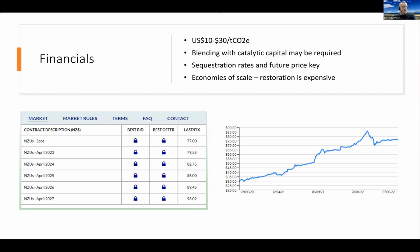But some of the advice that we've received is that because these projects have such considerable co-benefits, the biodiversity, the cultural, social elements that come alongside it, they're likely to attract a premium price on the voluntary market. In some cases, it's not unreasonable to expect a 20% premium on top of an NZU spot price. And some of these graphs are showing the trend in the NZU price steadily going up and forecast to continue to do so in the immediate future.